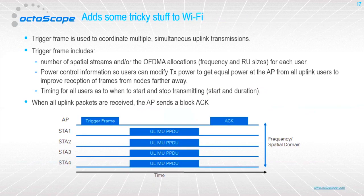And the answer is that there is a whole trigger frame mechanism that goes on. If you're just starting to hear about Wi-Fi 6 for the first time, you will hear about the trigger frame. The trigger frame is what's used to do the coordination across multiple devices for uplink transmission. It includes all kinds of information that tells the client devices what allocations they got, so what RU they should use. And it also has information about power control and timing.